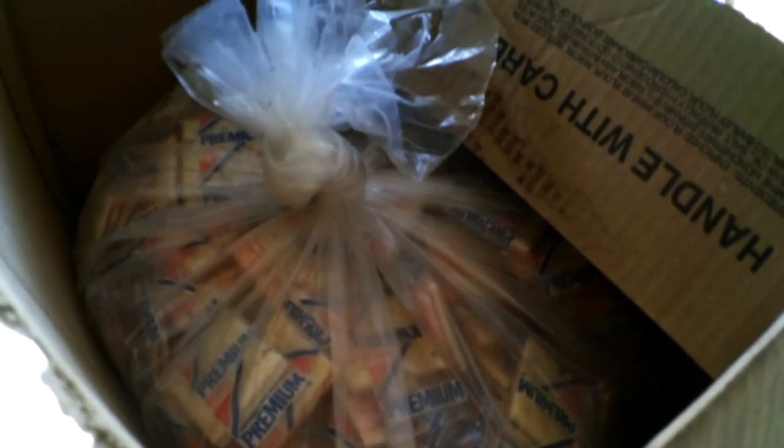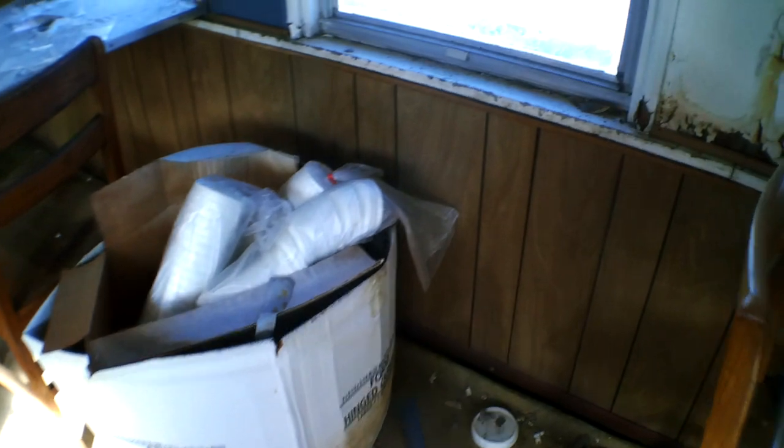So what's cool about this is no one has come in here to vent. Look at all the crackers, all the premium crackers. No one's had a chance to come in here and vandalize this. Ooh, coffee creamer. It looks like we had some rodents getting into that. And napkins and stuff. All these supplies are still here. Little soup bowls, and more and more.